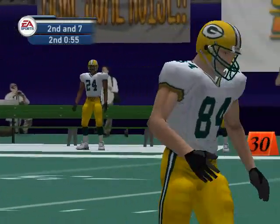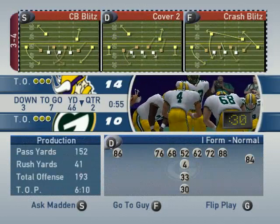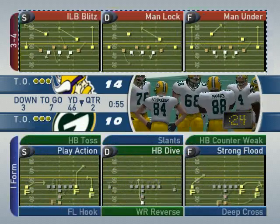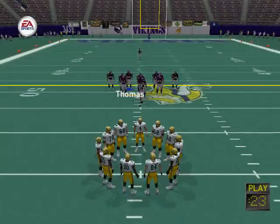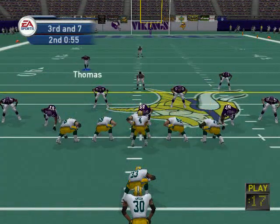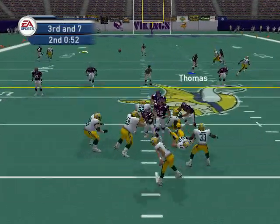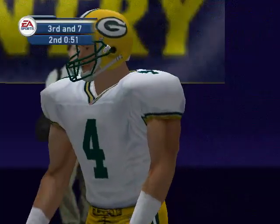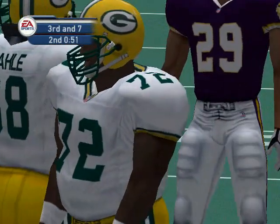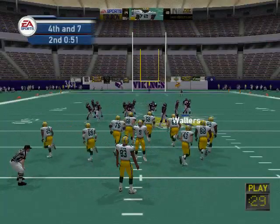Drop that pass. There's really no excuse for that. You just have to catch those balls. Break. Third and seven. Defense showing blitz. Back to pass. Passes left. Freeman was the intended target. That was a zinger. It had too much pop. Break.